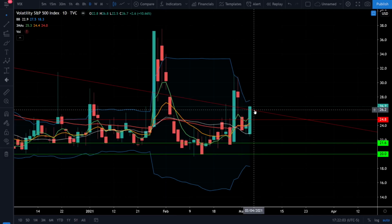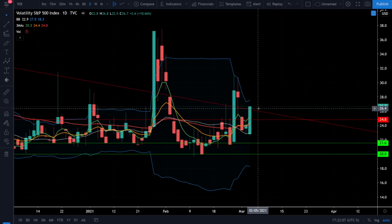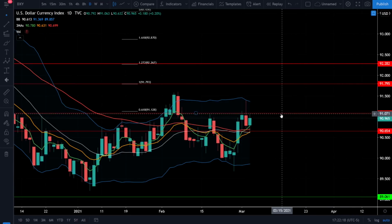So right now, you want to see if the VIX is going to try to take out this previous high at 29, or if we're going to come back down below resistance at 26 as we continue to bounce in the short term. On the US dollar, we're still holding up below resistance at 91, and we're definitely seeing the dollar sort of going sideways, not really doing much, but it is stopping its downward trend. So the dollar is strengthening and we need to continue to keep an eye on it.